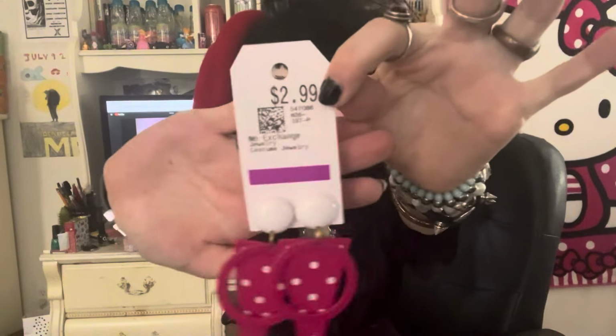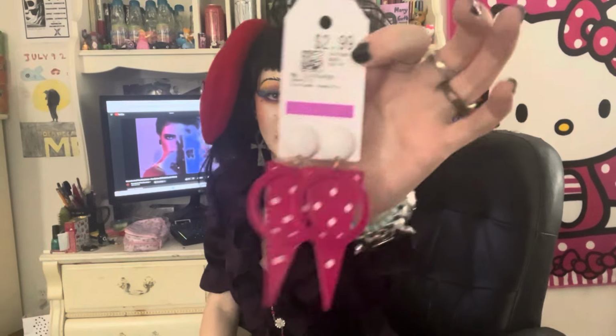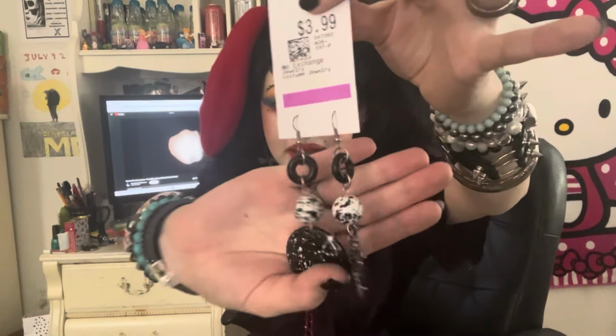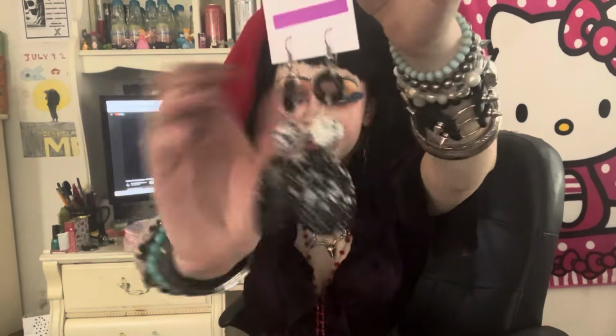First off, these earrings, $2.99. These look vintage. There's no way these aren't vintage, and they're gorgeous, beautiful, stunning, and I love them. And they're these black and white ones, and they're really big. They're chunky, plasticky, circular, with almost paint splatter, which is very 80s, I have to say.